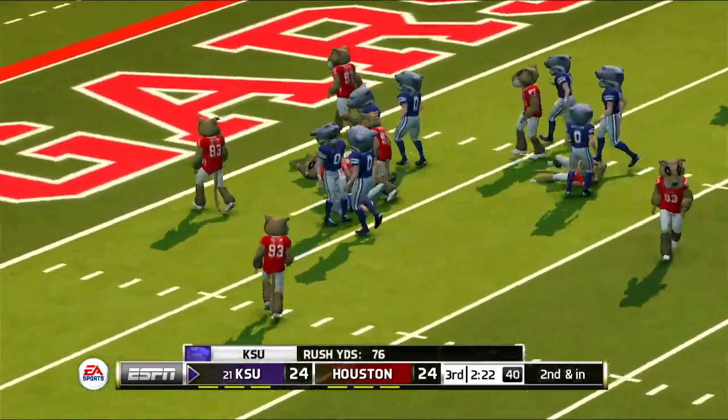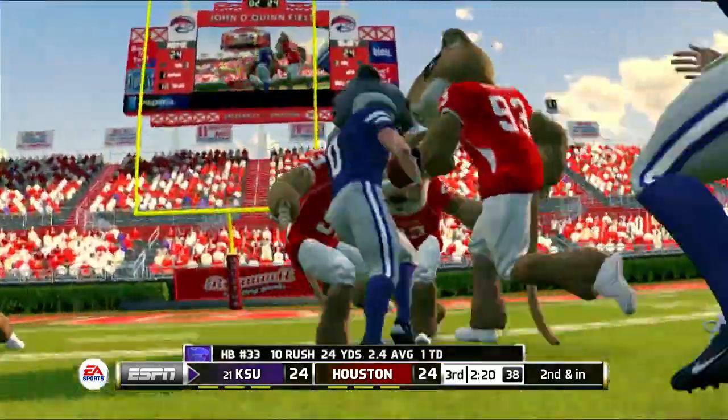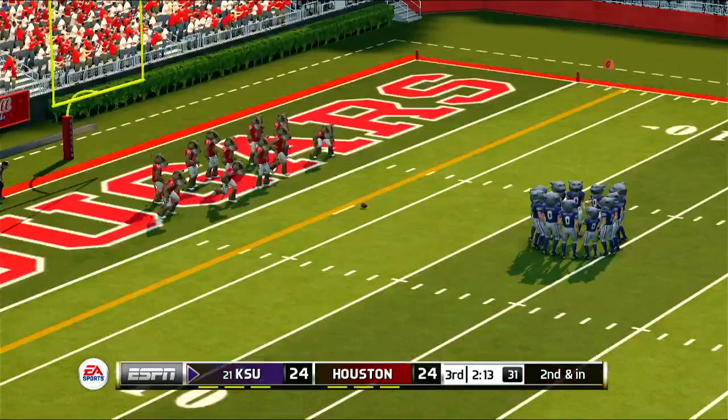Watch 14. And he is drilled at the 4-yard line. That's a gain of 9 on the play. That'll make it second and inches. Here's play number 10 on the drive.